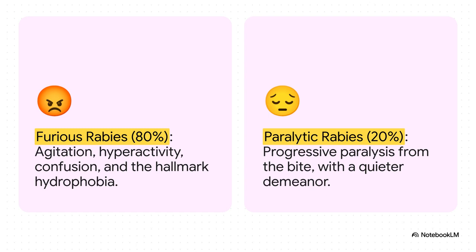This is the one we all picture, with the agitation, the confusion, and that famous hydrophobia. The other 20% of cases are paralytic rabies. It's much quieter, but it's just as deadly. It's just a slow, creeping paralysis that starts at the bite and spreads through the body.